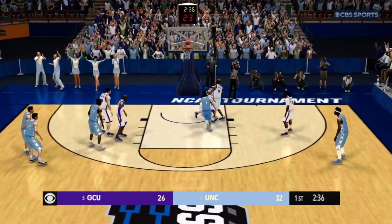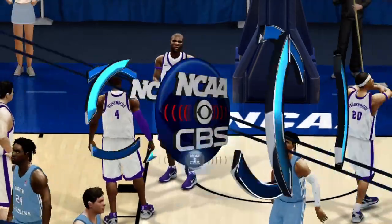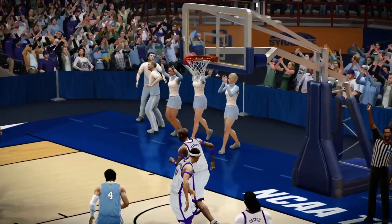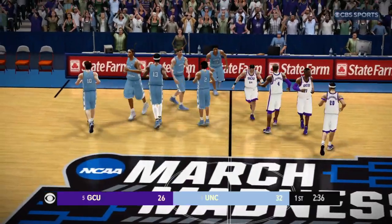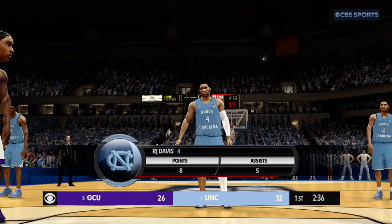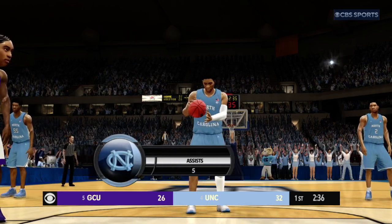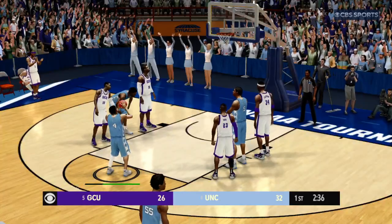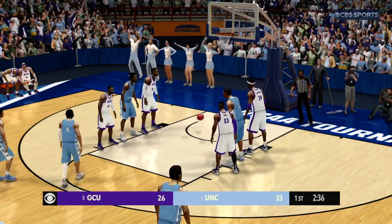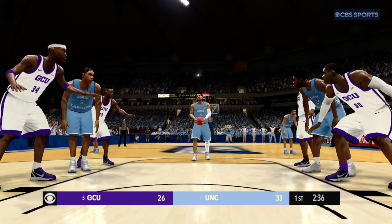Warrenberg, oh no! Warrenberg getting bullied. Rex Beavers forced to help. And Davis will go back to the line. So Binks and Chet Doge come back in. RJ Davis looking at a double-double here early. He hits that one with ease. Trying to push it to 8. What a run here for UNC.